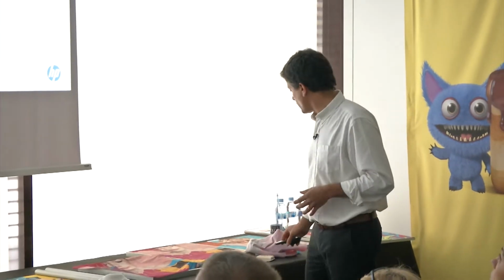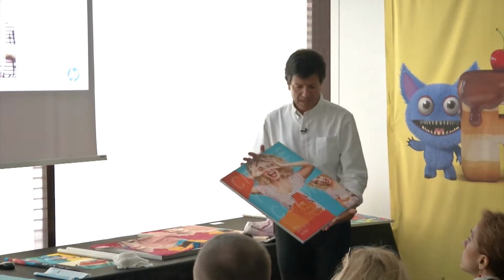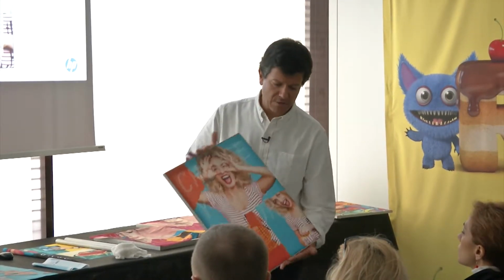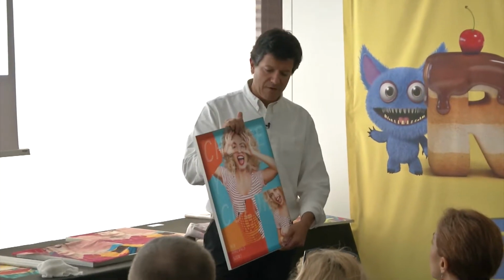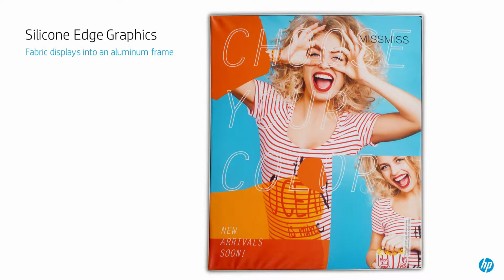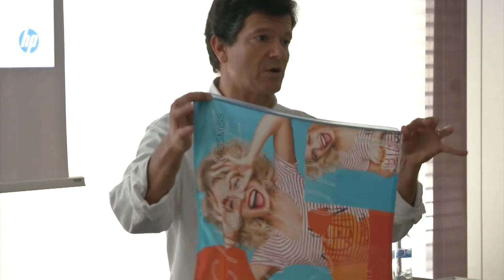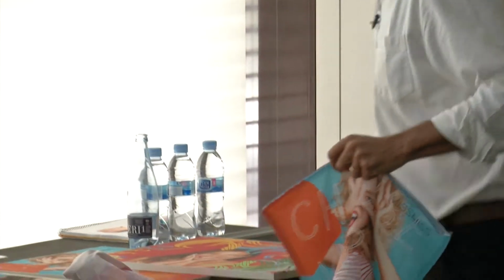The typical one, which I'm sure you know, is this type of display that comes with an aluminum frame, and then you just put your textile inside. Very elegant, very easy to install, very easy to remove. This is the textile that you need to print. In this case, you are going to print with HP Latex, and then you need to sew the silicone on the sides. And once you have the silicone on the sides, you take your frame.